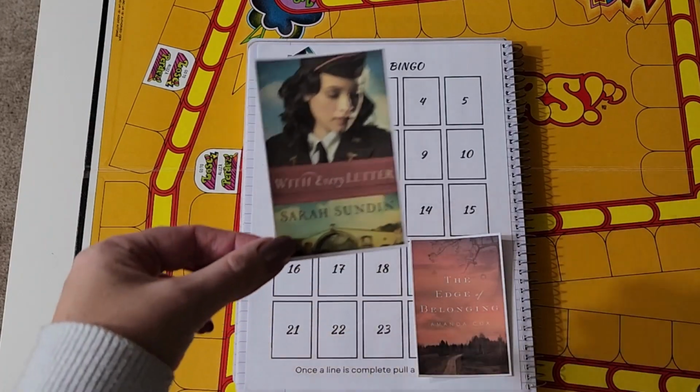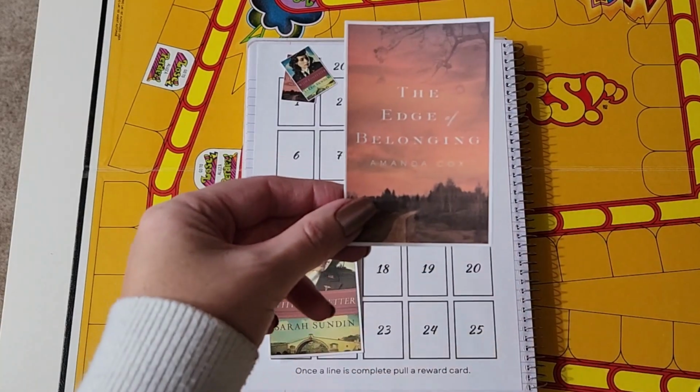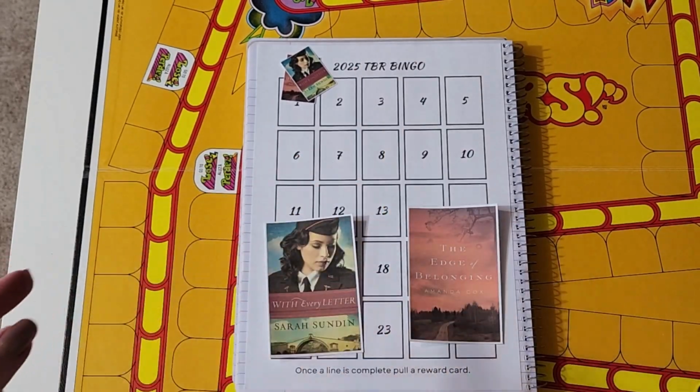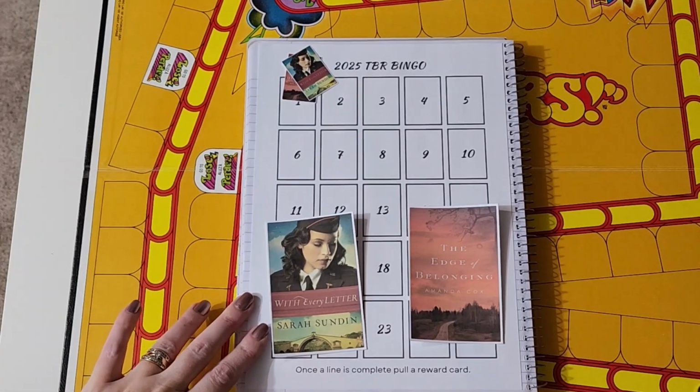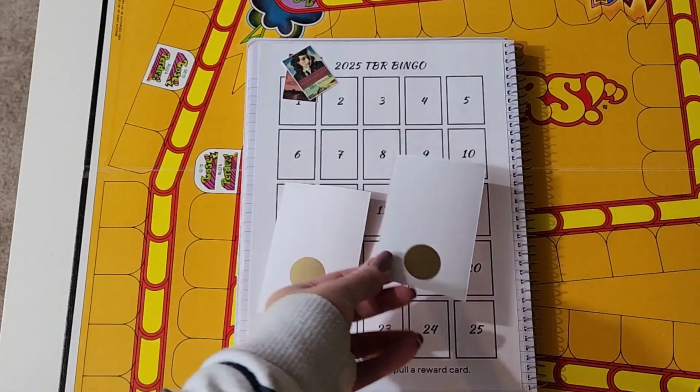Okay, so I finished With Every Letter by Sarah Sundin, and I finished The Edge of Belonging by Amanda Cox. Both of these books I talk about in my mid-month wrap-up, so I will link that below. You can go back and hear my thoughts. They were both really good. So let's start with scratching them.